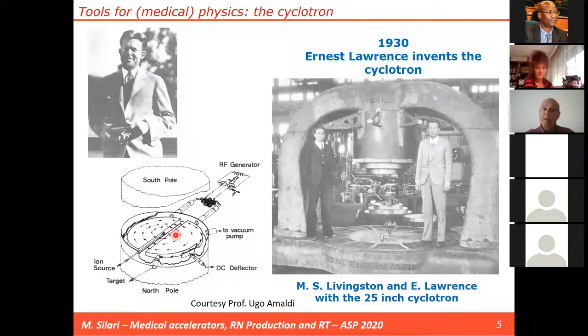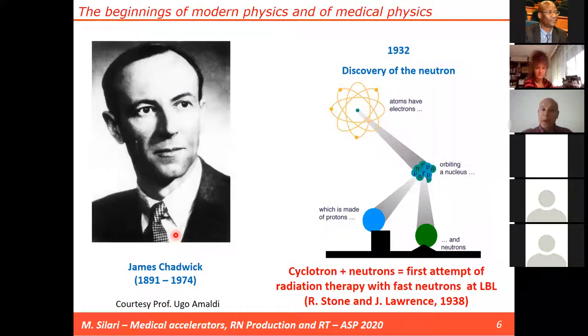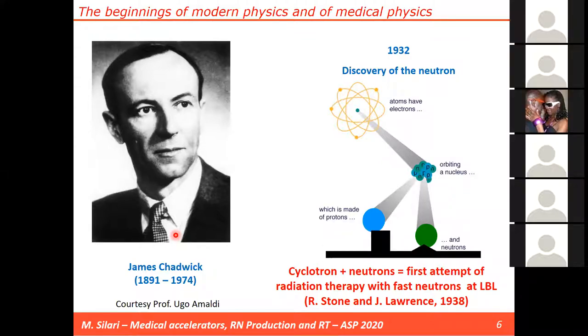So this was invented in the 30s, and in more or less the same years, in 1932, Chadwick discovered the neutron, which is one of the two constituents of the nucleus. Essentially, apart from hydrogen, all atomic nuclei are made by a mixture of protons and neutrons. And we've seen last week that the ratio between these two varies with the Z of the atoms.